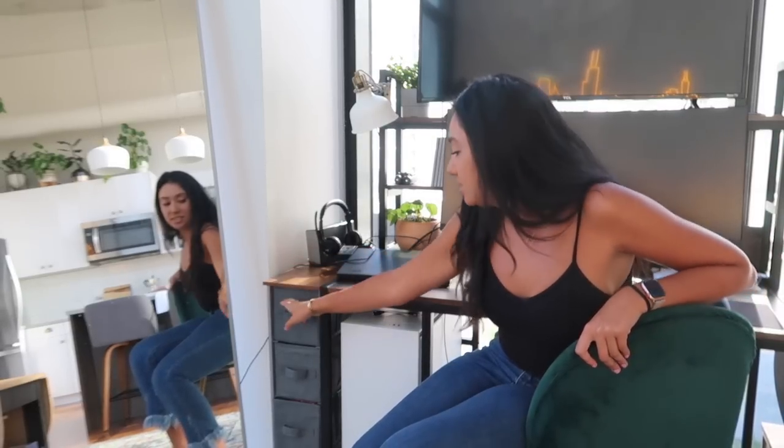This I actually got a long time ago. This is from Amazon as well. And this just has drawers which make it super easy to store stuff away. I keep all my camera equipment and whatnot in there. But this is just a really functional, easy setup for us.